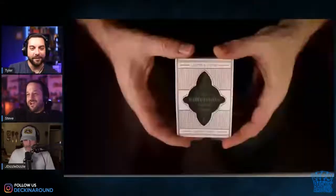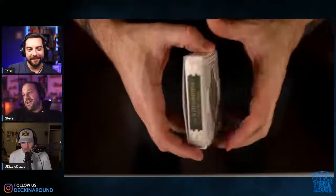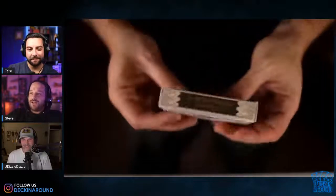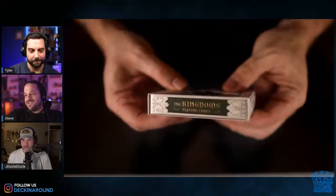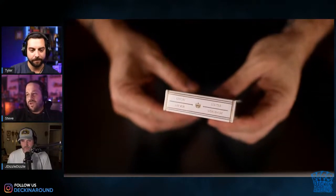Well, we ready to check this thing out? We are. Let's do it. Jackson, this is your first top 3 with us. Yeah. So this deck, this tuck is super cool. It definitely is innovative in moving forward with Arc. It has this kind of outer sleeve which allows the tuck underneath to peek through a little bit.